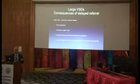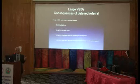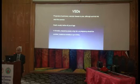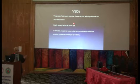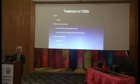There are other implications of pulmonary vascular disease in large VSDs, and those are cost implications for management: long-term oxygen costs, long-term treatment with oral prostacyclin or bosentan, and, if these babies do reach heart-lung transplantation, long-term treatment with immunosuppression. So the prognosis of pulmonary vascular disease is poor, although survival into adult life is common. Death usually occurs before 40 years of age, but in females especially, pregnancy can pose a huge risk and therefore should be avoided, because maternal mortality with Eisenmenger syndrome may be anywhere up to 50%, and so that needs to be managed very carefully.